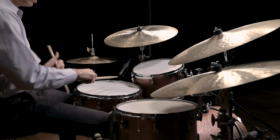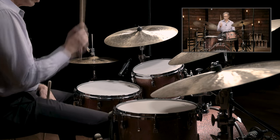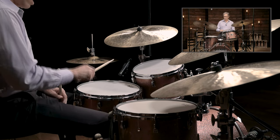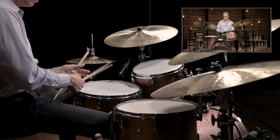Now, one thing that I think about is when I'm playing the snare drum, my right hand in particular is usually in this kind of position. We call this a German position because I have the most range of motion here. I will turn it over if I'm going to play some faster, delicate stuff with the fingers.